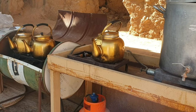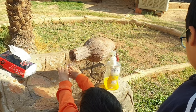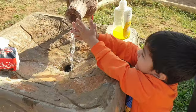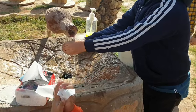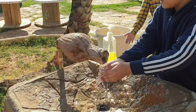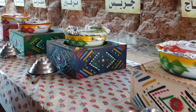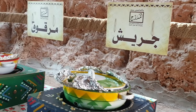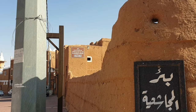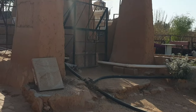We are here to see if they have good food. We want to see if there is guava, but they are very expensive. Here in this cafe, you can see a traditionally designed tap. We washed our hands and our face. There are also different types of food in the cafe. The pots are very attractive and traditional. There are also many visitors here from different countries.